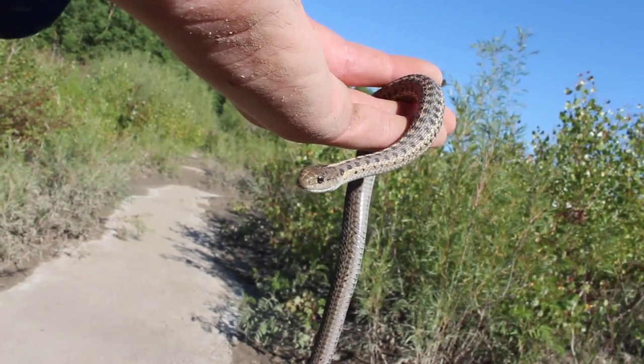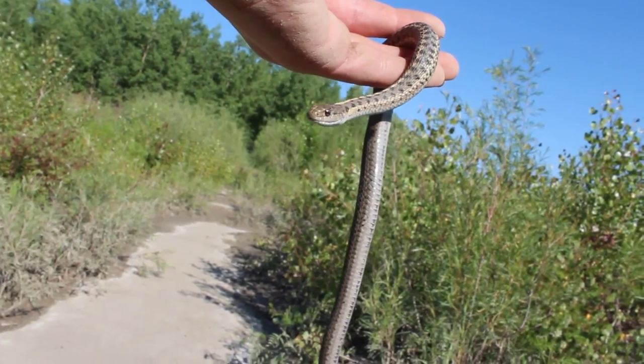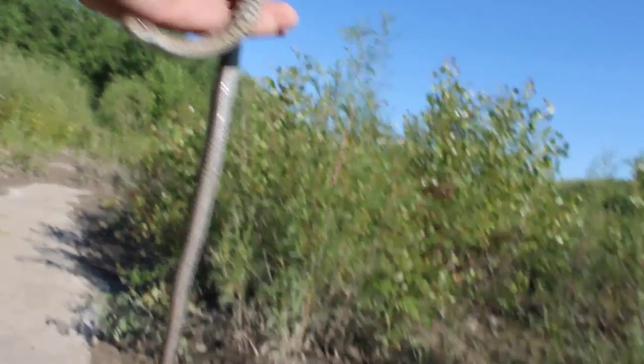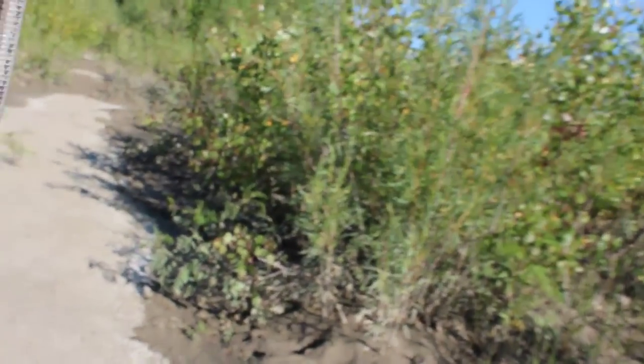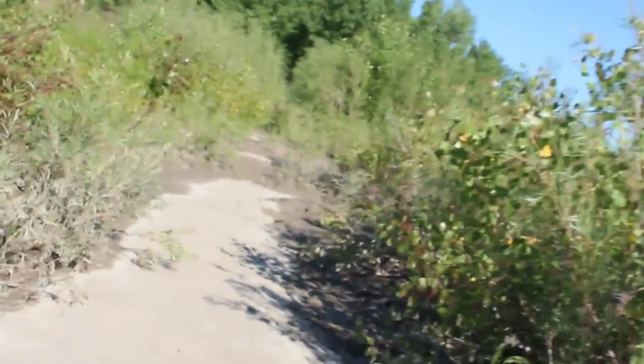He's just sitting on the dirt path chilling, and I came up to him and he scooted right into the tree right over here. I guess I'll just let him go now. I took a couple pictures of him and I'll see what else I can find here.